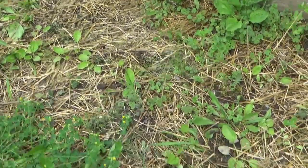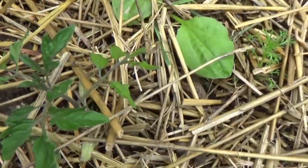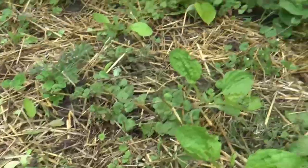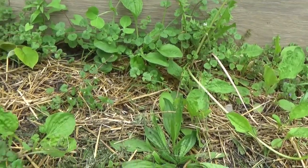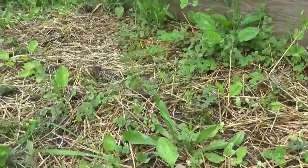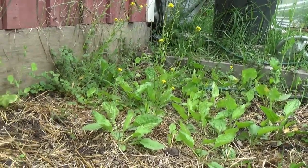So only time will tell how well these tomatoes do. I think they'll do just fine. But once these plants get bigger, it will be crowded in here, but the strongest plants are going to be the ones that come out on top for sure. So we'll see. I'll keep you updated on how that goes.